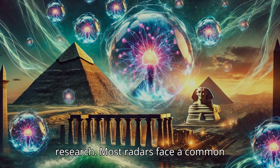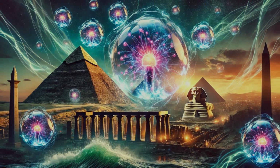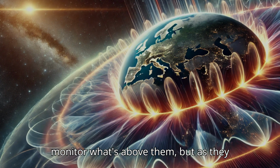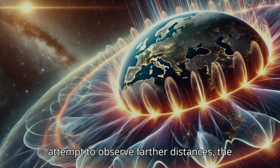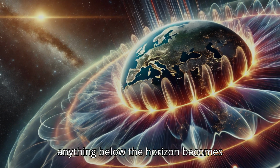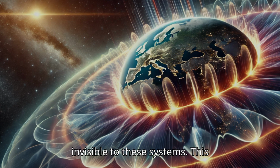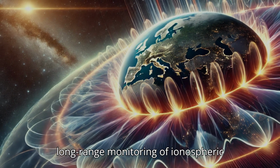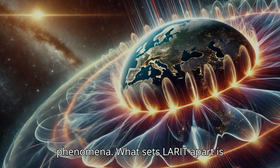Most radars face a common problem, the curvature of the Earth. Conventional radars can effectively monitor what's above them, but as they attempt to observe farther distances, the horizon gets in the way. Essentially, anything below the horizon becomes invisible to these systems. This limitation has long been a roadblock in long-range monitoring of ionospheric phenomena.